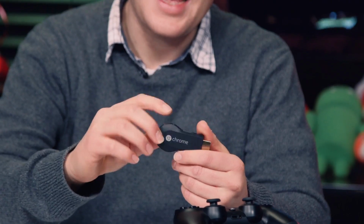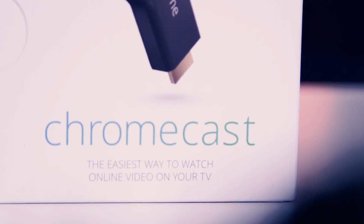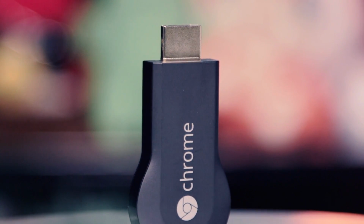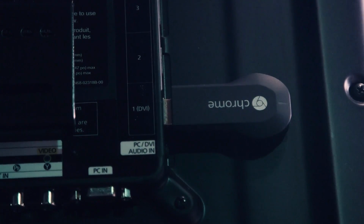I don't like spending a lot of money on the people I love. So this guy is going to run you $35. And in fact, when Google first announced this, they gave you 2 free months of Netflix, so this thing basically paid for itself. You've got an HDMI port right there. You plug it into the back of your TV and you can control everything through this. You can watch your Hulus, you can watch your Netflix, you can watch your HBO Go. That's kind of a killer app for me as somebody without cable.